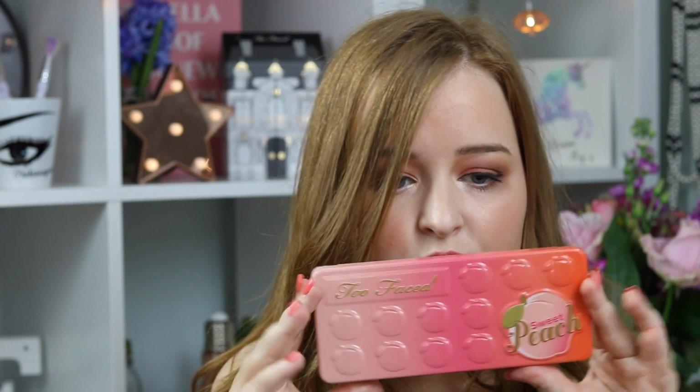So can we first of all talk about the packaging? I mean, it's so cute. It's like this ombre pink to peach effect, and it's got the little peach on it, and it's got embossed peaches on it, and it's that classic kind of hard packaging that Too Faced comes with. And then you've also got the little box here with the shadows on the back. Now when you open this palette you have a fair sized mirror. I mean, it's not a massive mirror, and to be honest I wouldn't personally use this mirror a lot.